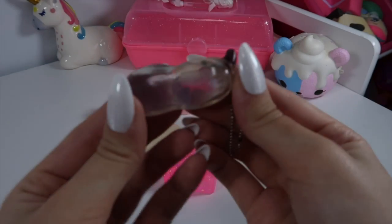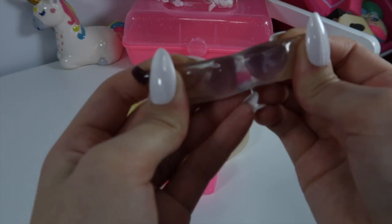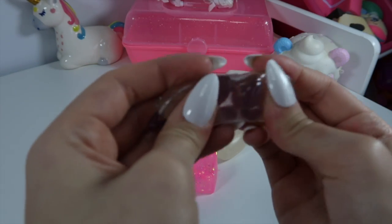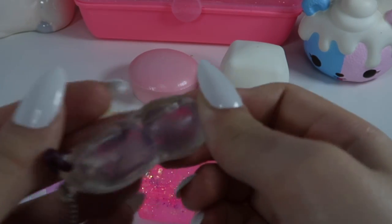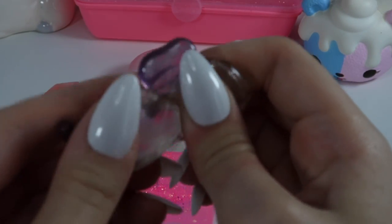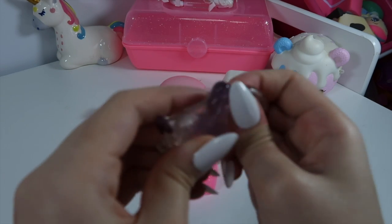Also got this cute little one. These are called pea poppers, but this one's different. It's silicone, and oh my god, there's cute little hearts in there. And oh, is that supposed to be opened? I don't think it's supposed to be open. Do you guys see this? Or maybe it is. Oh, it's supposed to be open. Okay, I thought I was going crazy.